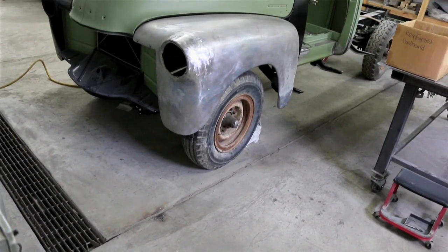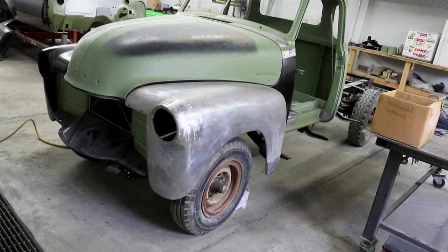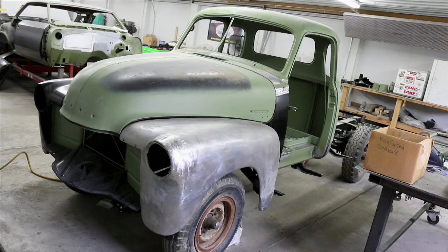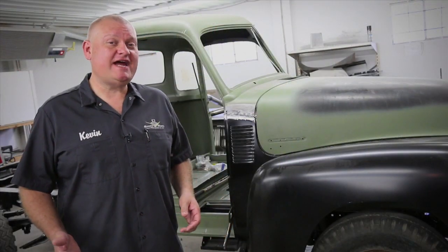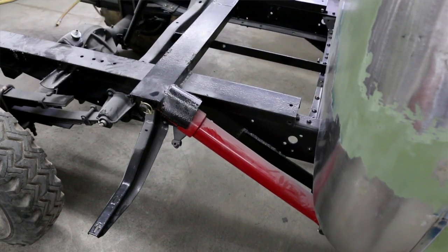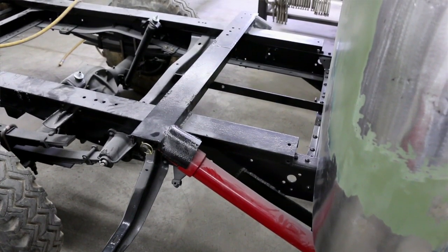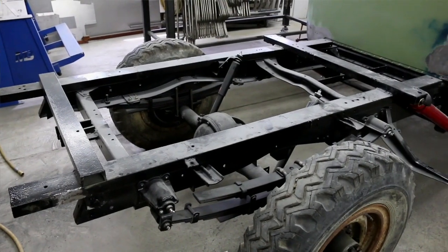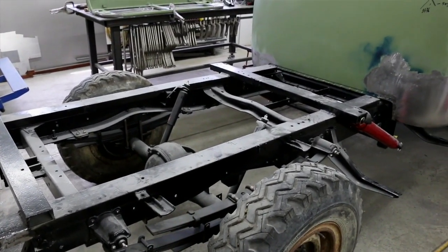This '51 Chevy truck here in our metal shop is another very cool project. It belonged to our customer's grandfather, and it was a work truck on a farm. It's sitting on a 1-ton chassis, it's 4-wheel drive, and our customer's grandfather actually fabricated a dump bed mechanism, so it's actually a dump truck. And it's been brought to us to be restored back to a functioning work truck.